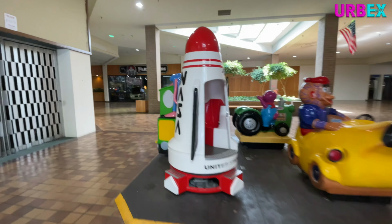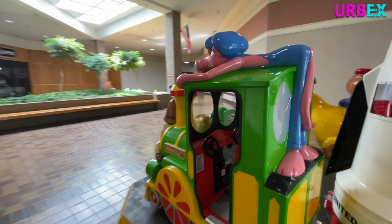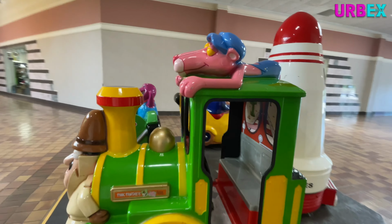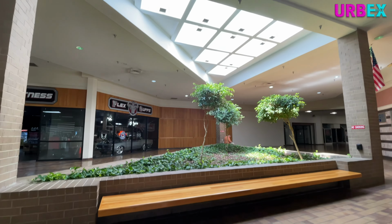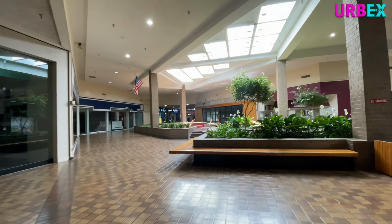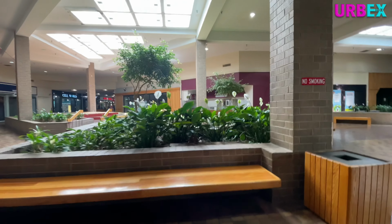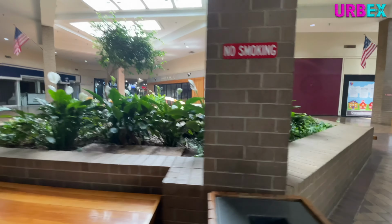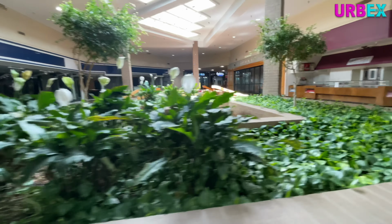Rounding the corner and heading over to the middle part of the mall, I began to grin from ear to ear when I saw this fountain. It was spectacular because a lot of malls nowadays are just ditching their fountains because they're high maintenance and whatnot, but I want you to just sit back and enjoy. That's awesome.